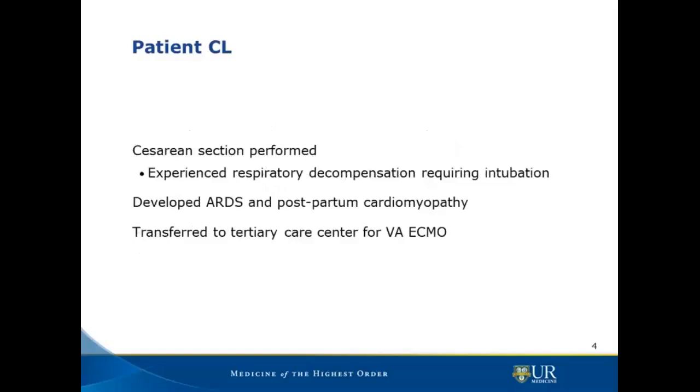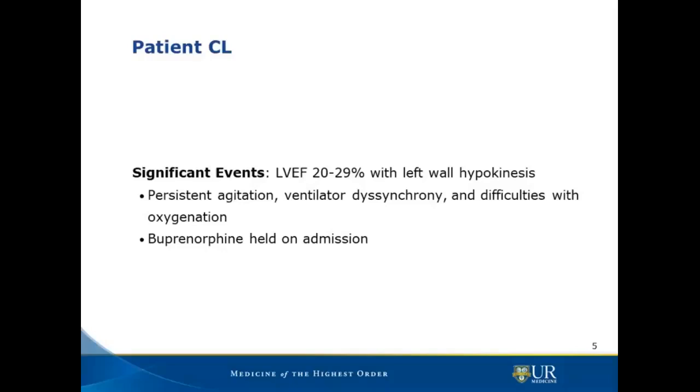Shortly after intubation, she just had worsening oxygenation. She developed ARDS as well as a postpartum cardiomyopathy. She was initiated on VA ECMO at the outside facility and then transferred to a tertiary care center for further management of her VA ECMO. Upon arrival to the tertiary care center, some significant events were discovered. Her left ventricular ejection fraction was 20 to 29% with left wall hypokinesis.